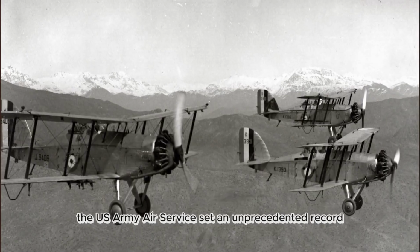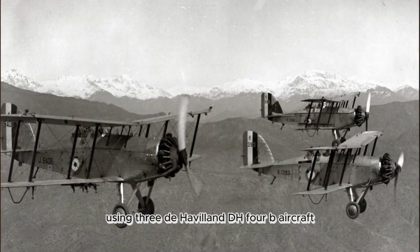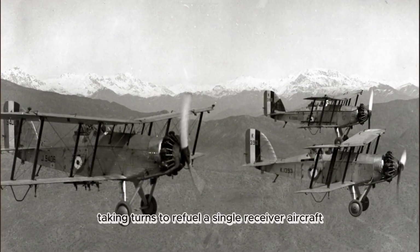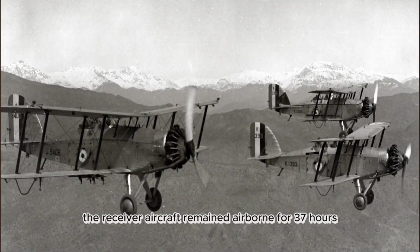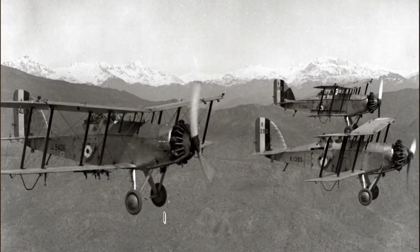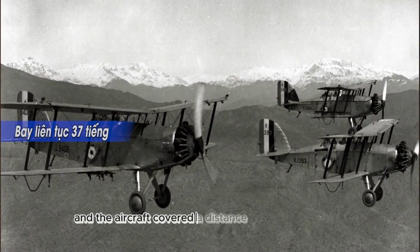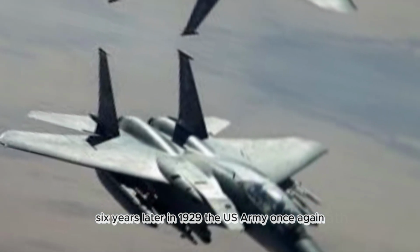In August 1923, the U.S. Army Air Service set an unprecedented record using three de Havilland DH-4B aircraft. Two aircraft acted as tankers, taking turns to refuel a single receiver aircraft continuously in flight. The receiver aircraft remained airborne for 37 hours and 25 minutes, an astonishing feat at the time. During this mission, there were 16 successful in-flight refueling operations, and the aircraft covered a distance of over 3,500 miles without landing.